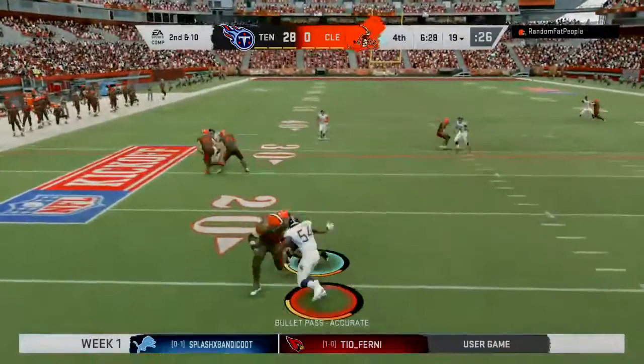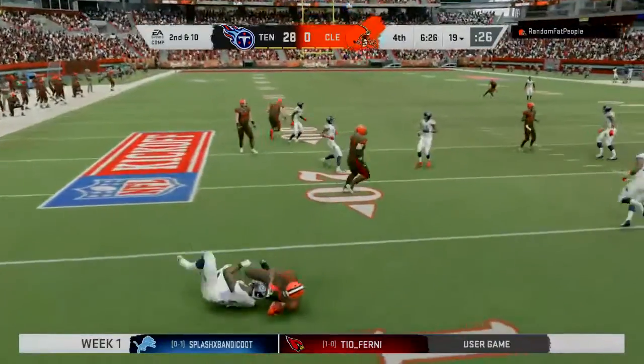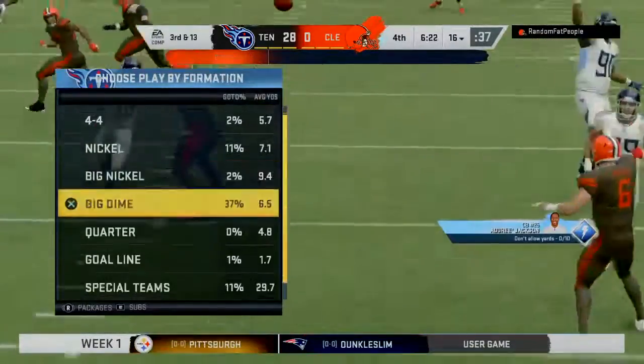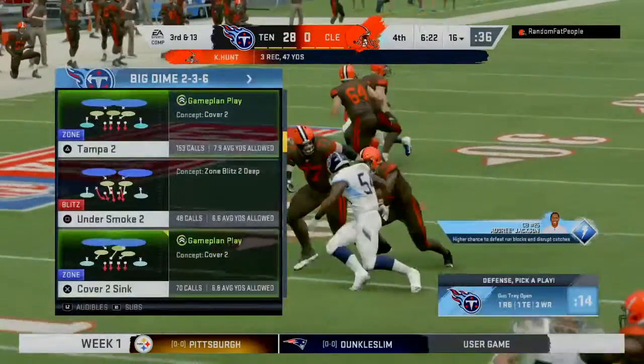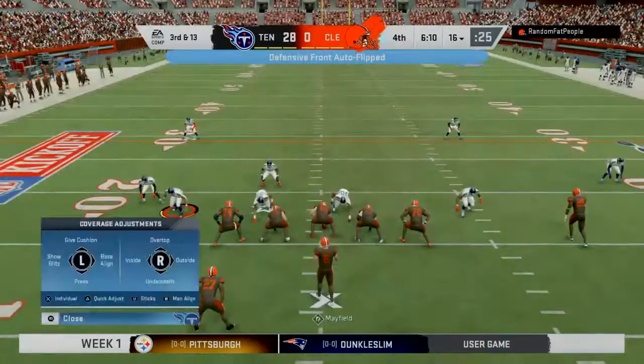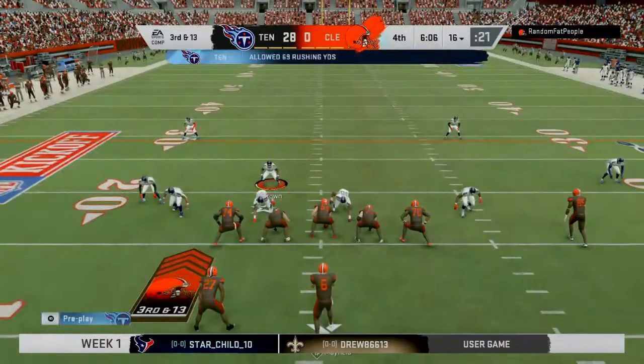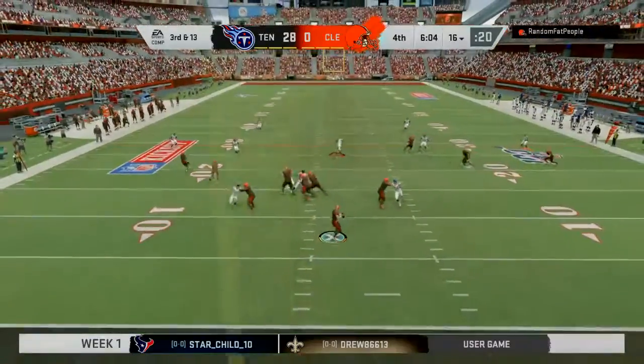Throwing on 2nd down. Mayfield. They'll go screen here to Hunt. And they'll blow that one up back at the 16-yard line. They'll wind up losing 3. And now it's 3rd down. The Browns on 3rd down. They've hit 2 for 4 thus far. This is going to be 3rd and 13.